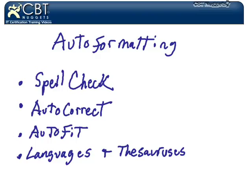Autocorrect, which means, hey, while you're typing, if you fat finger it or type too fast, it will automatically correct certain words as you type. What if you want to make sure that the text that you have fits the text frame or the text box? The AutoFit options allow you to do that. And then finally, we're going to take a look at some of the greater support that PowerPoint 2007 and actually all of the Office 2007 series gives us with languages, so with dictionaries and things like that, and thesauruses. What if I want to find a different word to kind of convey what it is I'm trying to say in my text? Well, we're going to show you how to do that.